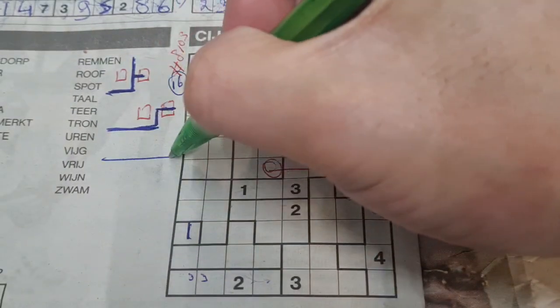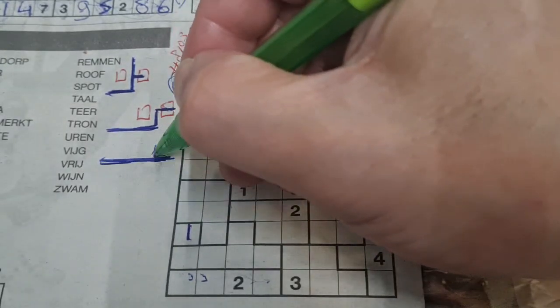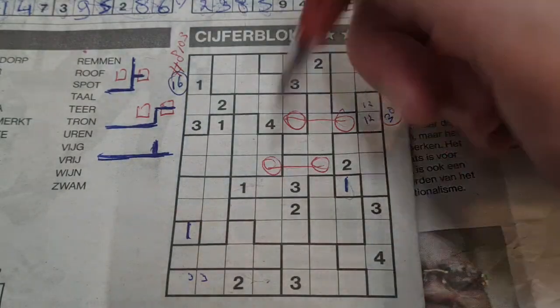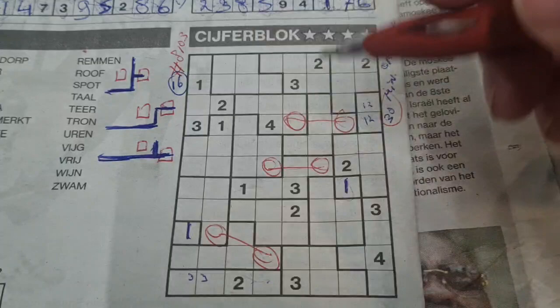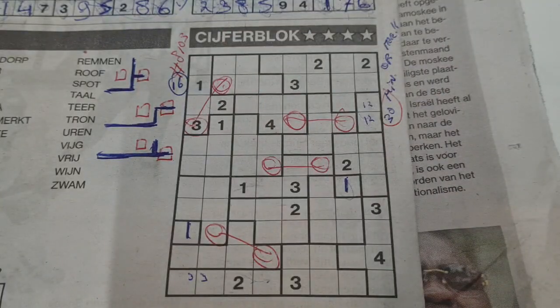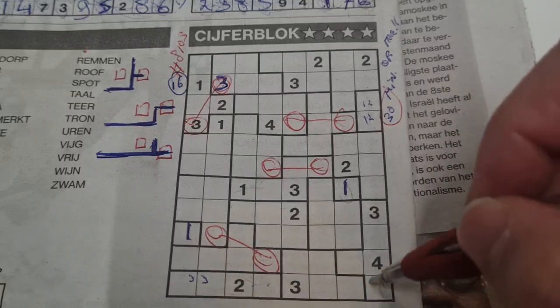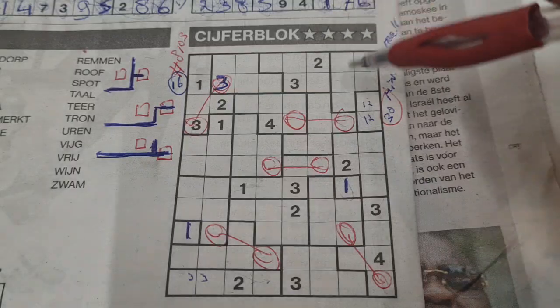Let me draw this shape here. When you see this kind of shape, remember that this box has the same number as that box. So this box has the same number as that box. And we have another one, but rotated. This box has the same number as that box. So in this case, it's a 3 here. Okay. Do we have more? Let me check. Here, another one. This box has the same number as that box. And those are the shapes that you need to recognize in this puzzle.